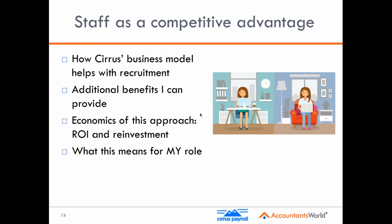Should we move ahead here, Tyler, or anything else on this? I think we're good. Yeah. Okay.